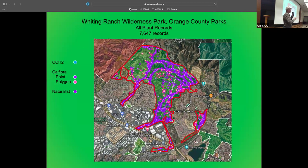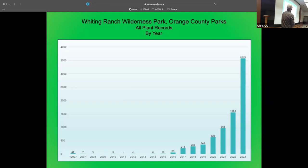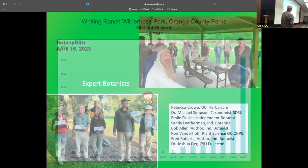So if we look at all of the vascular plant records, we're up to about 7,600 records now. And if you remember, 8 years ago it was under 100. So our knowledge of what's going on in that land has really grown incredibly, and you can see it on that chart there. The last few years, thanks to you and our team, we're learning a whole lot about what's going on at these parks.